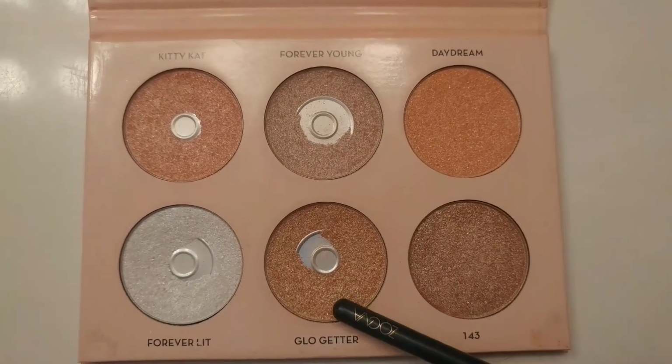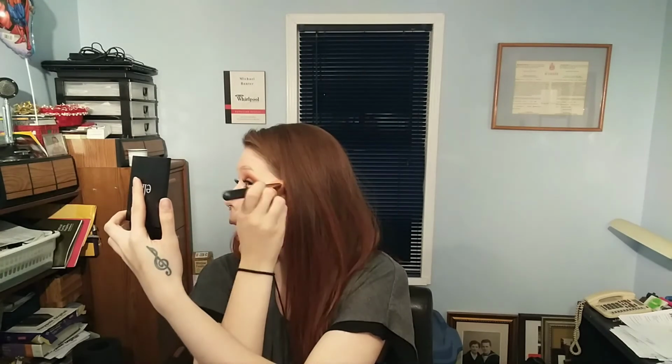So, I did want to do two colors on my highlight today, which is actually a little weird. So, before I do that, sorry, I'm going to go in with the gold color, Glow Getter. And I'm going to take that and put it at the very top of where I already did my kitty cat, just to kind of warm it up just a little bit. There we go. And brushes left over on everything else to make it a little bit more succinct. Just put it all together.